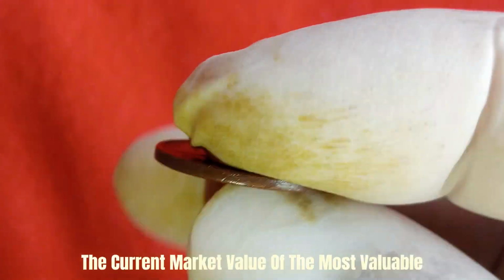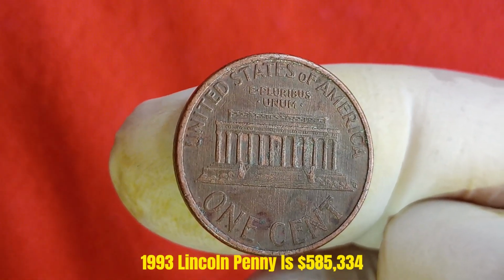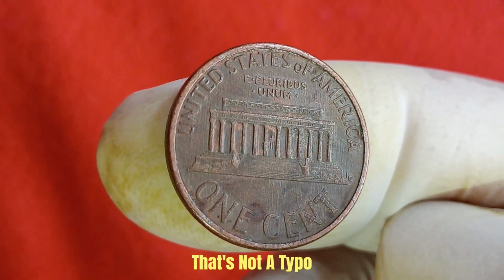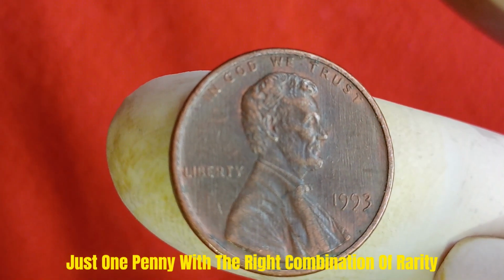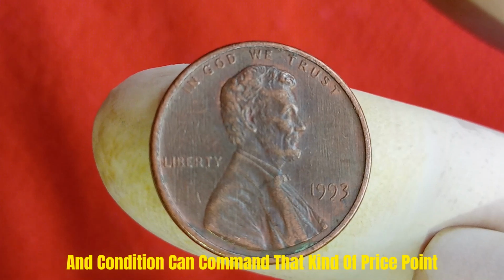As of today, the current market value of the most valuable 1993 Lincoln penny is $585,334. That's not a typo. Just one penny with the right combination of rarity, error, and condition can command that kind of price point.